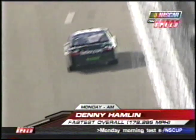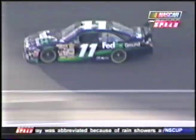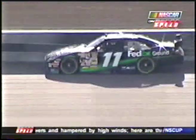Let's take you back to the morning when the wind didn't really bother the race car drivers that much. These 3,400-pound stock cars weren't affected that much, and Denny Hamlin was fastest overall in his Toyota. Right out of the box, Toyota strong just like at Daytona. But remember, almost 50 teams were at Daytona. They were split up between the two sessions.